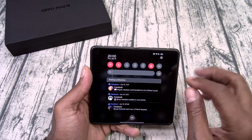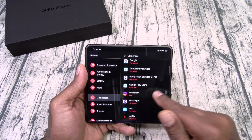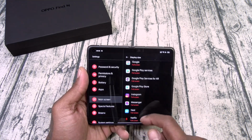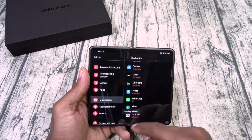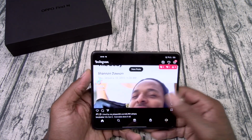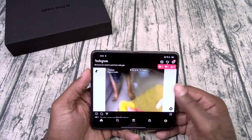Now, let me show you something real quick. If you go to settings, all right, we go to display size. Let's take it over to Instagram. You can change the aspect ratios from 4x3, 16x9, and full screen. Now, if you put it on full screen, here's the Instagram experience that you're going to get. Watch this now. Now, I'm getting full screen, but for each picture, you don't get the full page. Okay, now some of them you will, but a lot of them you're gonna get cut off.